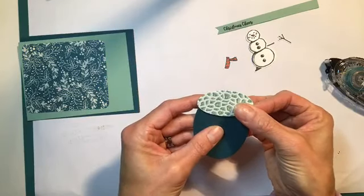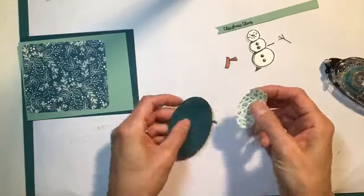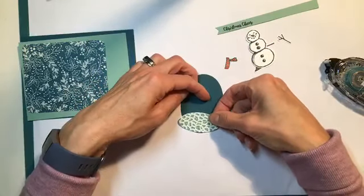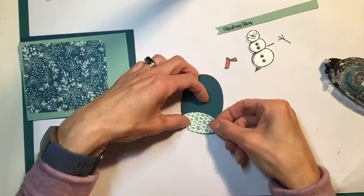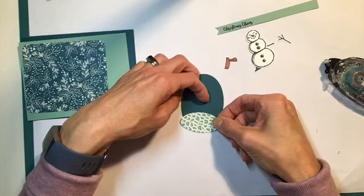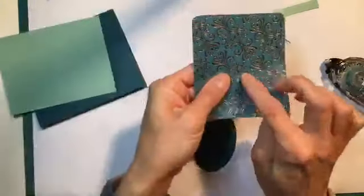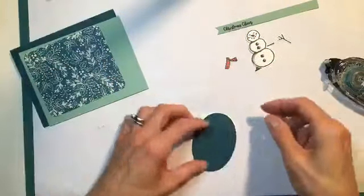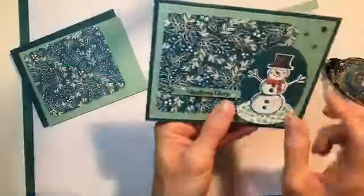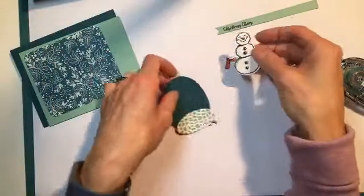So what you want to use, because we no longer have fast fuse, is the tear tape. The tear tape is excellent for that, or even glue dots. The other thing that I just learned with snail when I was at the retreat is it doesn't always necessarily work nicely on paper that has foil or the foil paper itself. So sometimes using snail on that can be a bit of a pain. Okay, so what I did here, I put everything down flat, and then I popped up this circle.